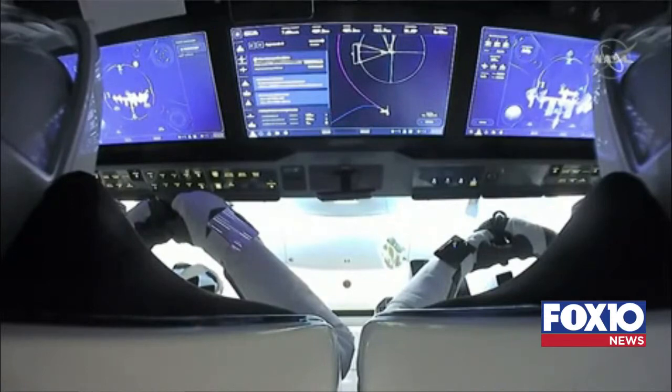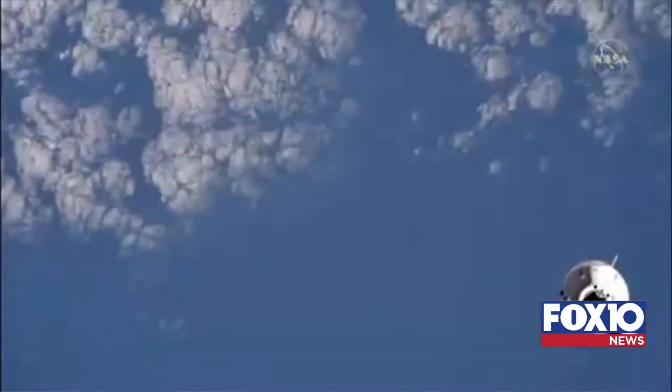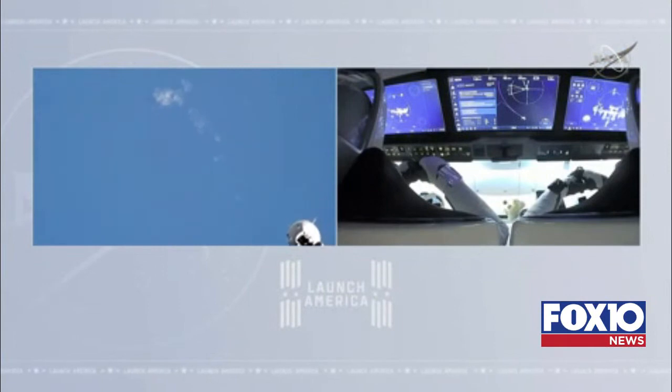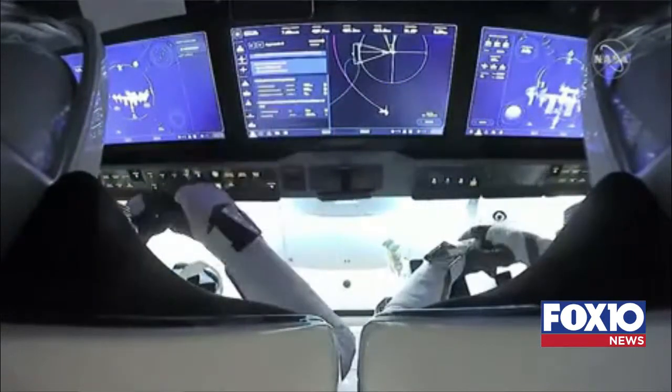Crew waiting patiently. Less than a quarter of a mile away from the International Space Station now. Amazing that we're getting these views inside the cabin during these dynamic operations. It's really cool to see that side-by-side crew inside of the vehicle and then the shot of the Dragon capsule so close to the International Space Station.